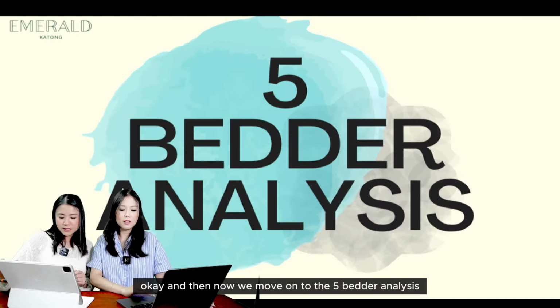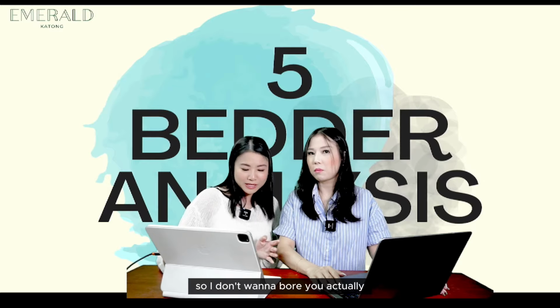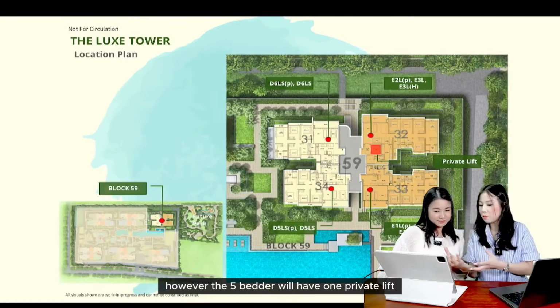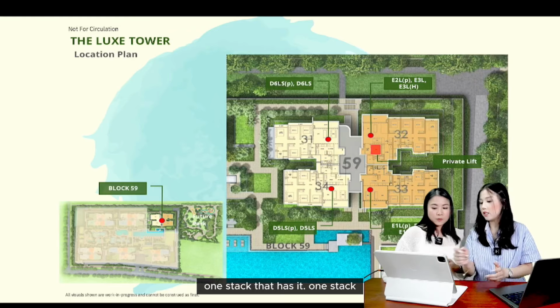Correct. Okay, and then now we move on to the 5-bedder analysis. I don't want to bore you. Actually, the next slide is the Lux Tower, but we just mentioned that. The 4-bedder doesn't have a private lift, but the 5-bedder will have one private lift. So this is the block with the private lift. One stack that has the private lift.